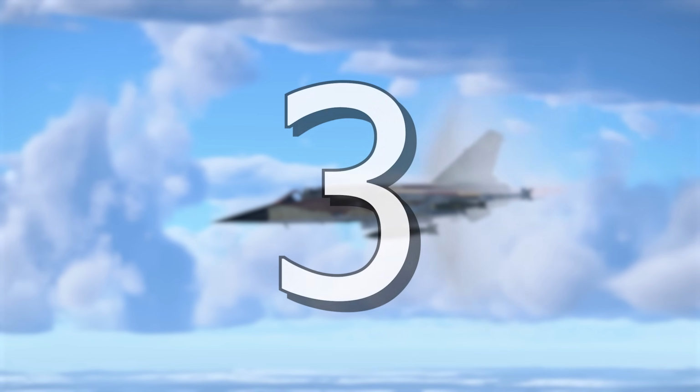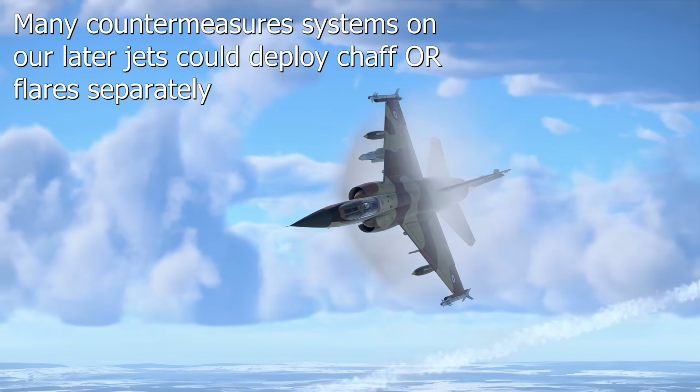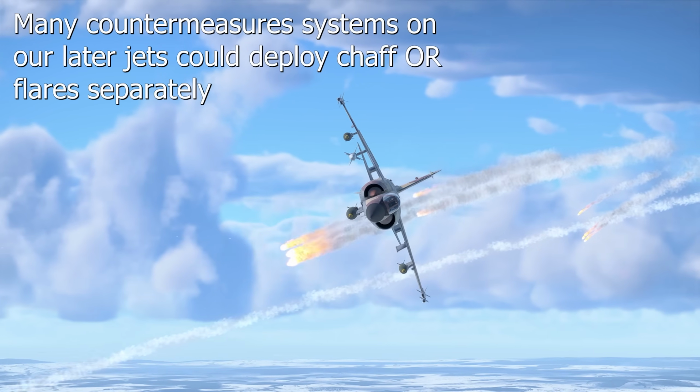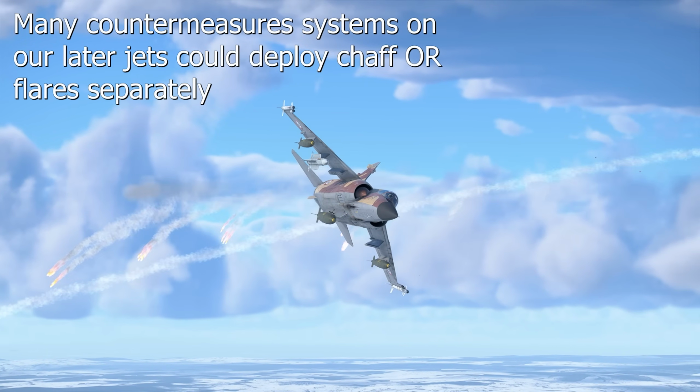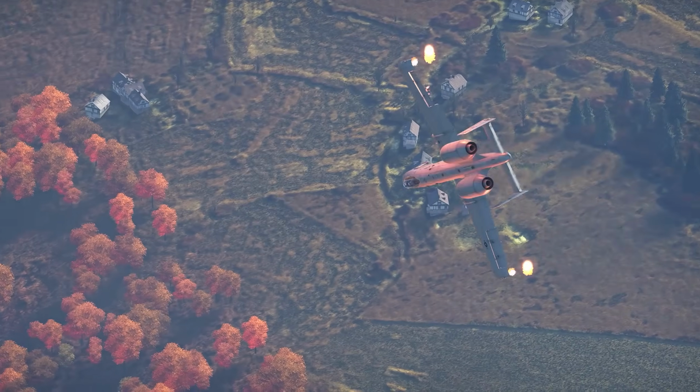Number 3. Various aircraft such as the F-4E, Mirage F1, A-10, F-14, etc. should have the ability to deploy chaff or flares separately, even with both loaded. Right now, if you have a mix of both, you deploy both when you hit the button.